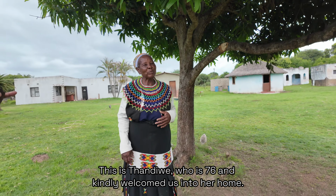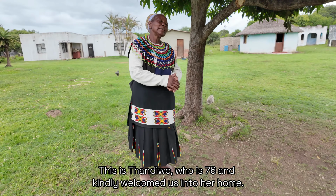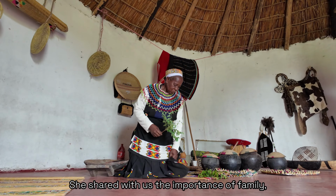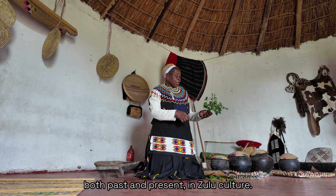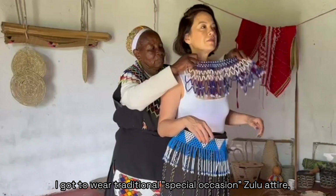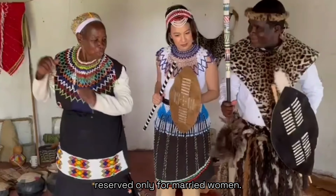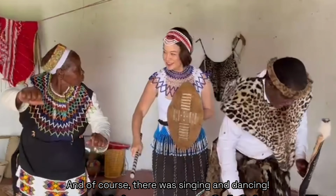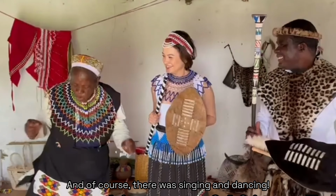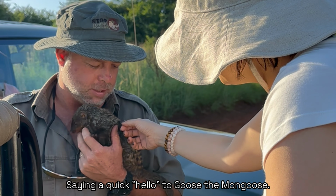This is Tandiwe, who is 76 and kindly welcomed us into her home. She shared with us the importance of family, both past and present, in Zulu culture. I got to wear traditional special occasion Zulu attire, reserved only for married women. And of course, there was singing and dancing. Saying a quick hello to Goose the Mongoose.